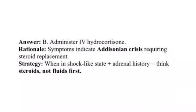Rationale: symptoms indicate Addisonian crisis requiring steroid replacement. Strategy: when you see a shock-like state plus adrenal history, think steroids, not fluids first.